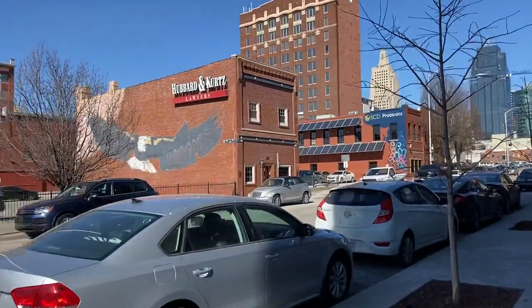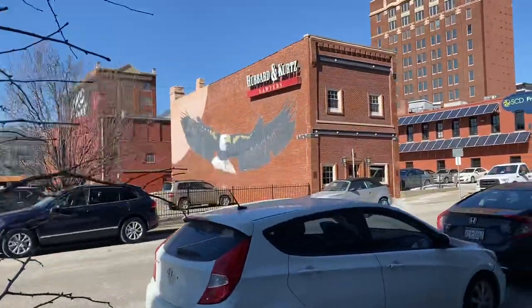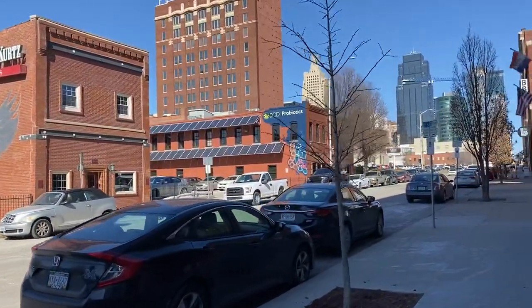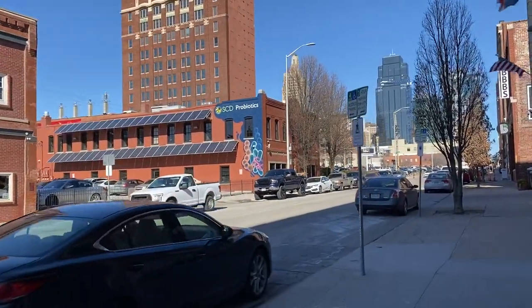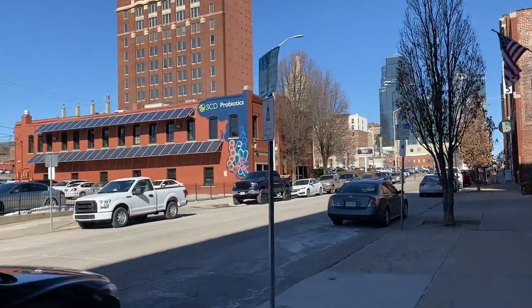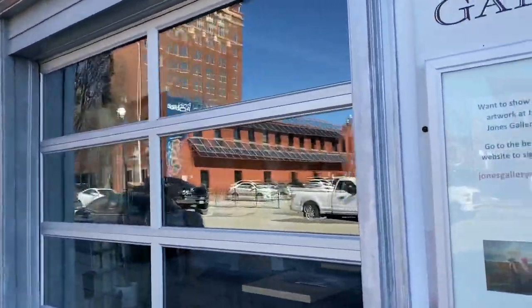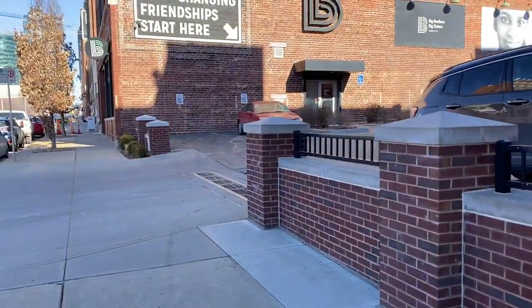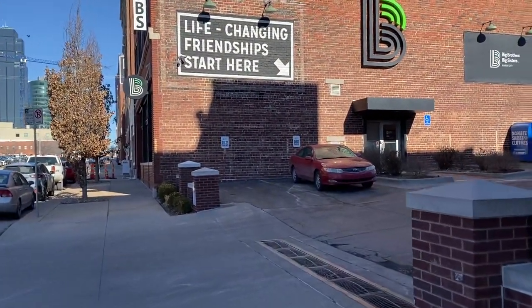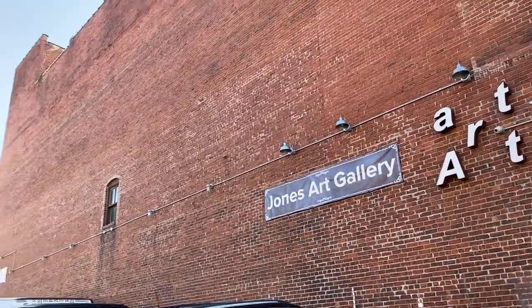We got the Hubbard and Kurtz lawyers on my left. You see where the Eagles written at? Where it's painted at, I should say. CDC probiotics. See that mural over there? Some biotics, some antibiotics, I guess. We're passing the Jones Art Gallery. You can even hear like jazz music in the background in front of the art gallery. Here you see, art gallery.